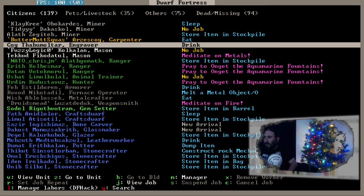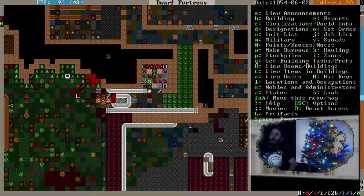We've got a lot of stuff going on in this category. What's this? This is praying to the volcano god. Well, that's good. That's nice. A little bit of good religion in the fortress. Meditating on minerals, meditating on fire, meditating on metals. All very exciting. Anyway, it doesn't look like we have anyone currently in the middle of a mood, so I don't need to panic. I can calm down.